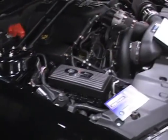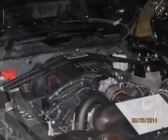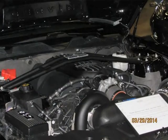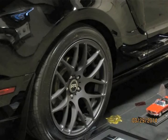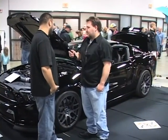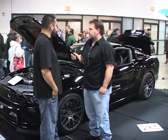Well, we put on a bolt-on Vortech supercharger. We cleaned it all up. We already had the Boss 302 manifold on it, so we had to adapt everything to that. Then we also did a little bit of styling to it as well. We added 19-inch custom wheels and Brembo oversized brakes, so that you can stop the car if you're going a little bit too fast. Everything was dyno tuned, and I believe it's hitting close to 600 horses now.